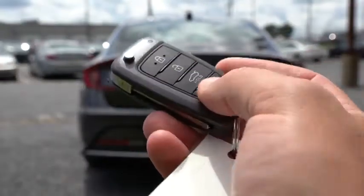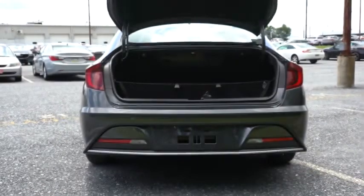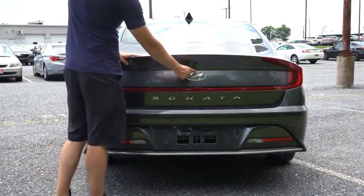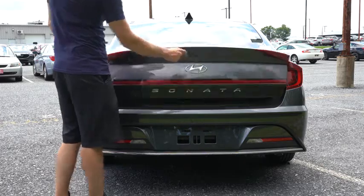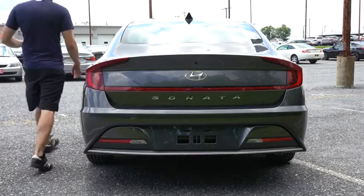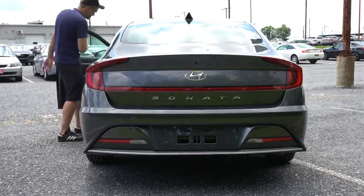So now, since we are around back of the Sonata, when it comes to opening that rear trunk, there are of course several different ways to go ahead and do that. There is a hidden button within the upper portion of the Hyundai logo. That is the coolest 007 way to go ahead and open the trunk. That is pretty cool. Also a button on the key fob, of course, and there is a button by the driver's side left knee as well.